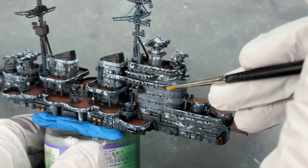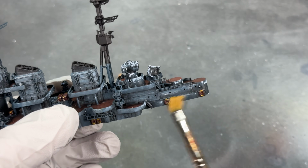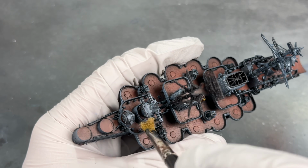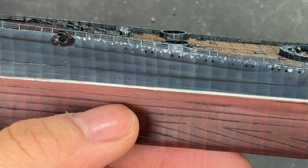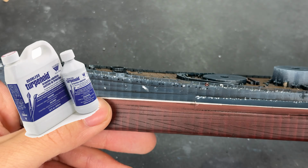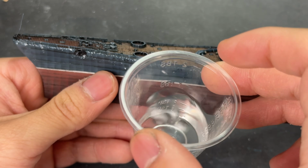I used way too much paint on the superstructure, which overwhelmed the previous layers of shading after blending it. What I was supposed to do was dot the paint really lightly and blend it away to create subtle discoloration, which I did a better job of with the ship's hull, having learnt my lesson. Turpenoid comes in handy since it blends oil paints without affecting enamels. It's also smelling mighty refreshing, so don't mind if I do.